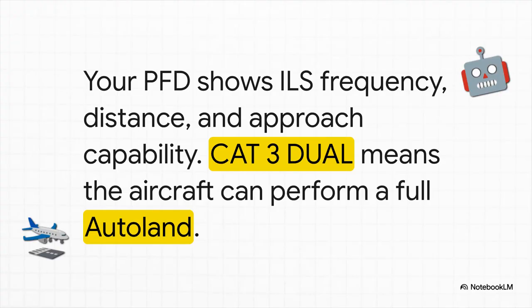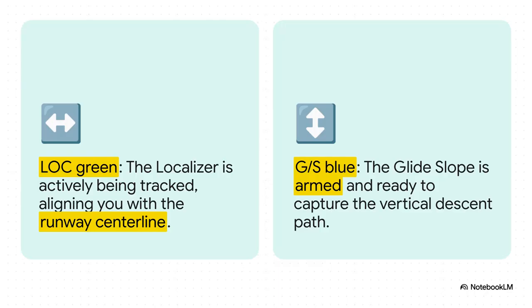On the approach, your primary flight display, it's your new best friend. It's showing all the critical ILS, that's instrument landing system data, like the frequency and distance. But look, it also shows your aircraft's capability. See that CAT 3D? That means we are equipped for a full hands-off auto land in pretty much zero visibility. It is incredible technology.